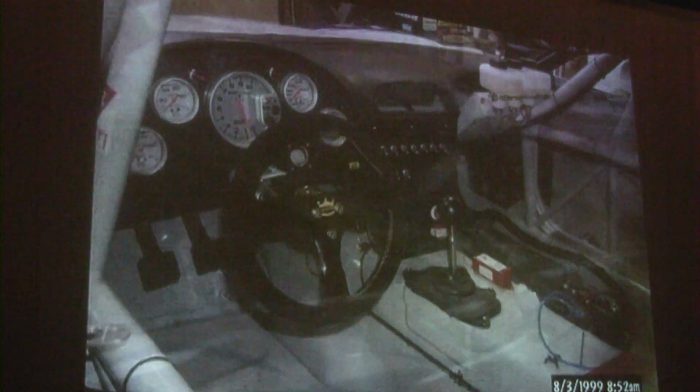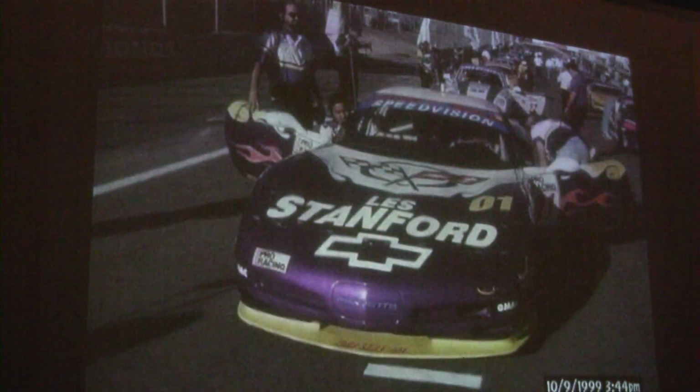We brought our painter back from California back to the Stanford paint booth in Michigan for a weekend, and this is what he did. We quickly became a media favorite. They loved the colors, they loved all the designs, especially when we ended up on the podium and now finally winning races.